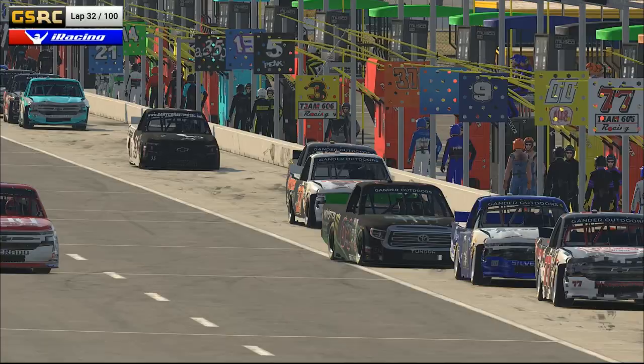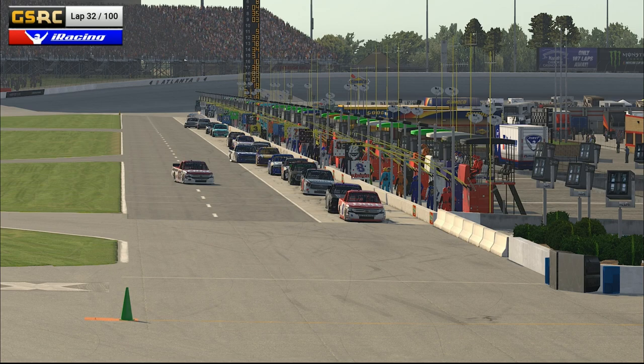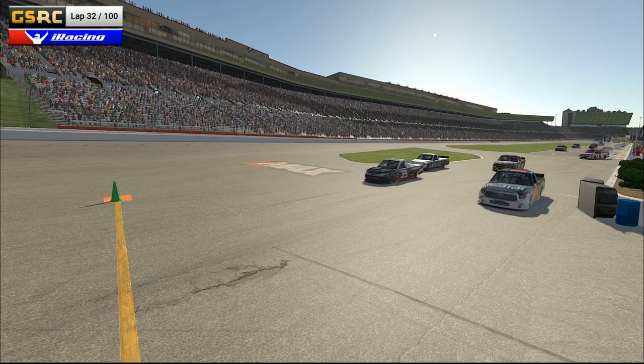We got more drivers taking alternate strategies. Bonwell and Booth stay out. Santini the first in. Looks like everybody taking usual stops. Still not seeing much in the way of two-tire strategy. Santini going to be the first out, but it's a drag race to the line behind him. I think Howell got it over Fluff.